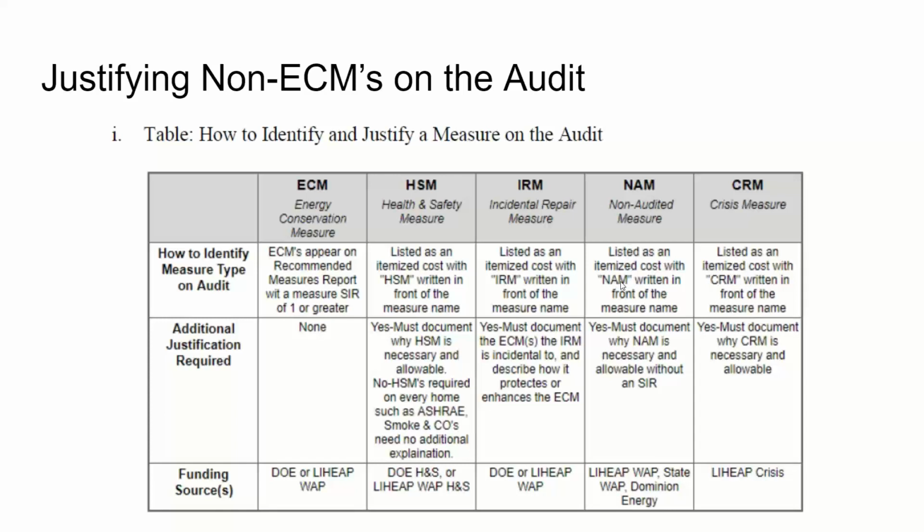Otherwise, most of the non-audited measures are going to end up being NAMs on the audit. But you've got to identify it as one or the other. And then, is there additional justification required? Yes. For an NAM, you must document why the NAM is necessary and allowable without an SIR.